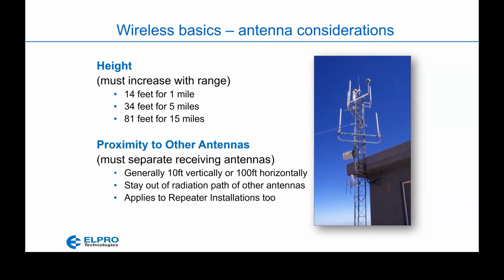The other factor to be aware of is other antennas. So when we climb up onto the roof of a building, we'll often see a couple of our other antennas also mounted on that roof to give good propagation. So we have to stay away from other antennas. Generally 10 feet vertically or 100 feet horizontally is sort of a rule of thumb, but I have a chart that shows you more specifically what distances.